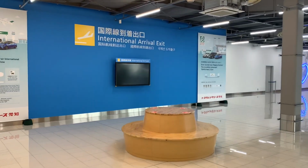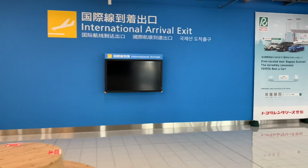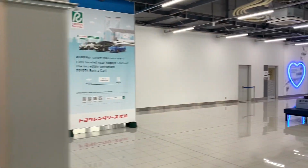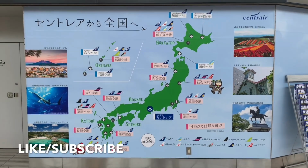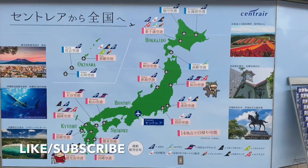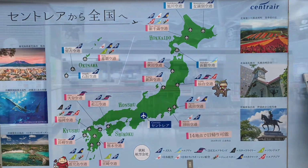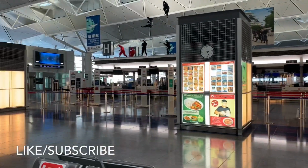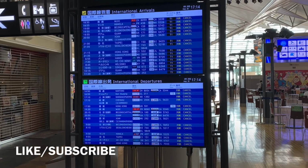Terminal 2 is the newly built terminal of the airport, used by both domestic and international airlines. Mainly, Terminal 2 is used by low-cost carriers. This is the map and information which shows which airline you can take to fly inside Japan. This is the international terminal. Due to COVID-19, all flights are cancelled.